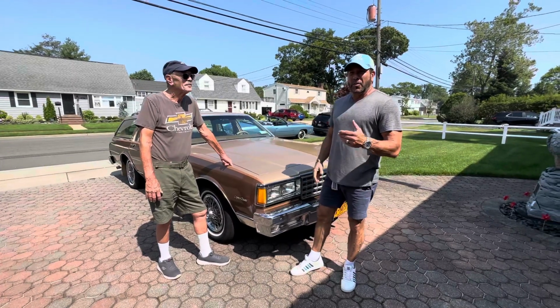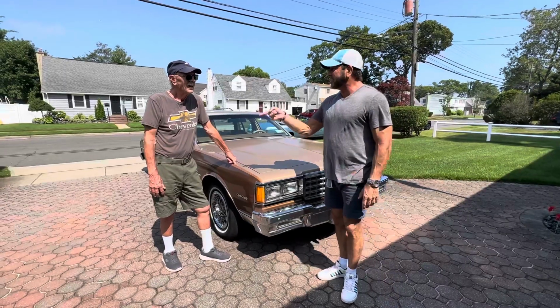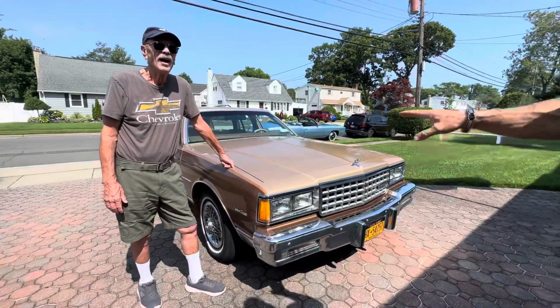Hey guys, it's Bill. So I told you we're heading to Long Island to buy, or attempt to buy, a Caprice Classic. This is Tom, good guy. This is his '85 Caprice Classic, 60,000 miles. He bought it brand new, all original paint.